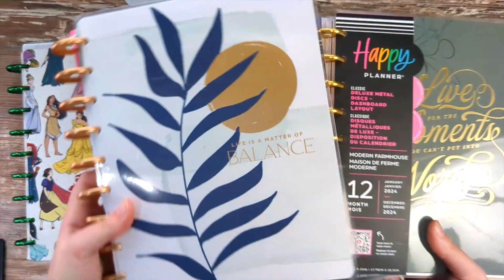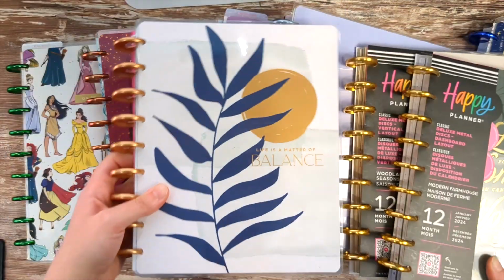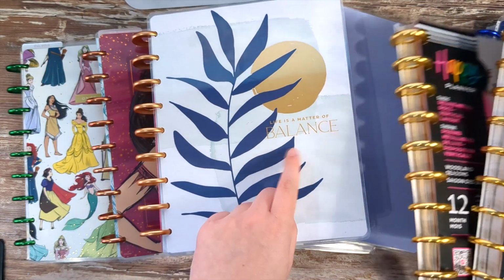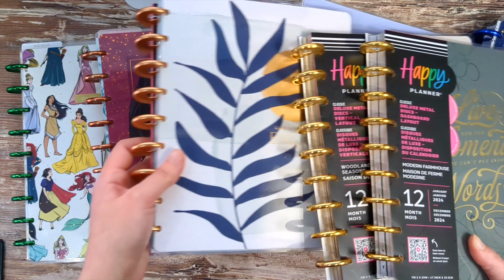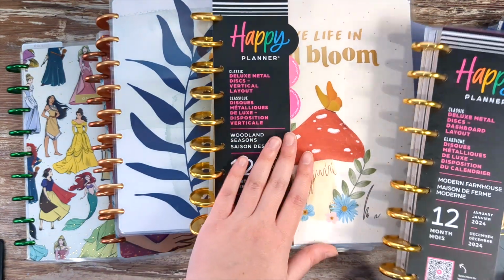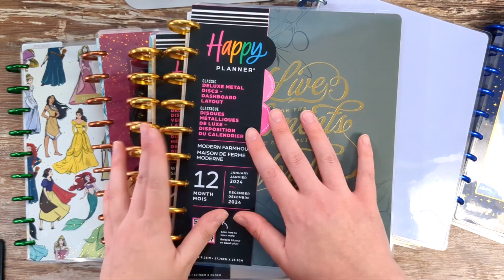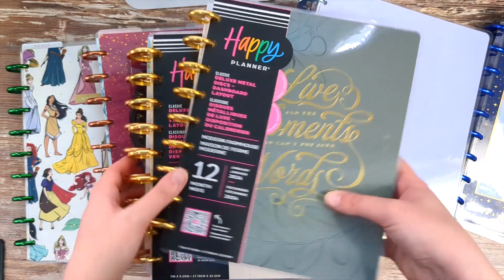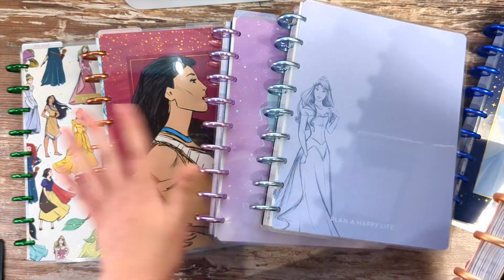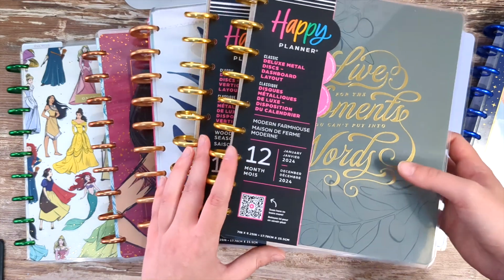And again, these are the planners from this year that I'm incorporating into these. So the wellness layout, or the stress management, sorry, the stress management layout, the vertical woodland seasons, and then the dashboard modern farmhouse. I will link the new version of the Happy Planners daily pages down below if you're interested in looking at them, but they just come in like an extension pack. Those are the ones I got.